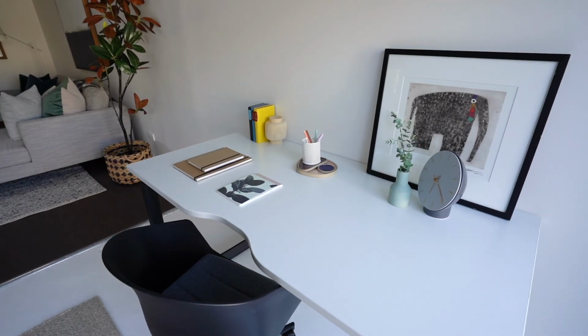With more people working from home, this versatile studio offers a wonderful home office or second living area.